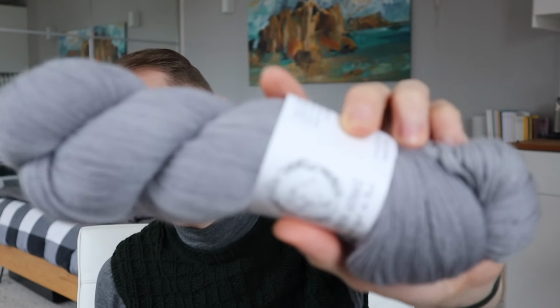And I got this to make the Pure Mesh Pullover by James Watts. As soon as I saw that pattern being previewed, I immediately ordered this skein, even though the pattern hadn't been released yet, because it's so different to anything I've ever seen knitted and made that I really want to make it. I've got my needles, the pattern's out, I'm so excited to try making it.